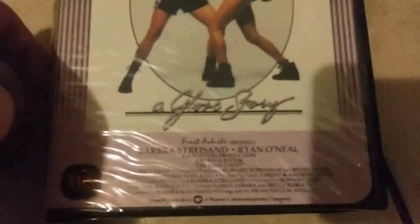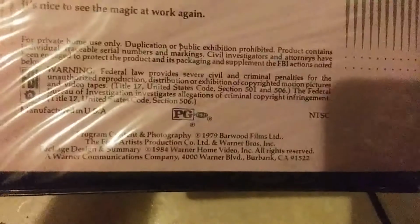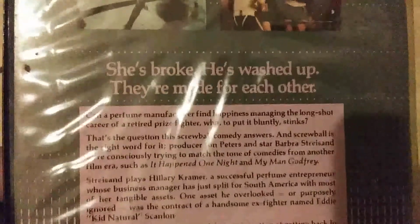Okay, and here we have The Main Event. 1979. Yes, it was filmed. Another 1979 Warner Brothers film. Routine Barbra Streisand and Ryan O'Neal after What's Up, Doc?, which is a great film. I haven't seen this one though.